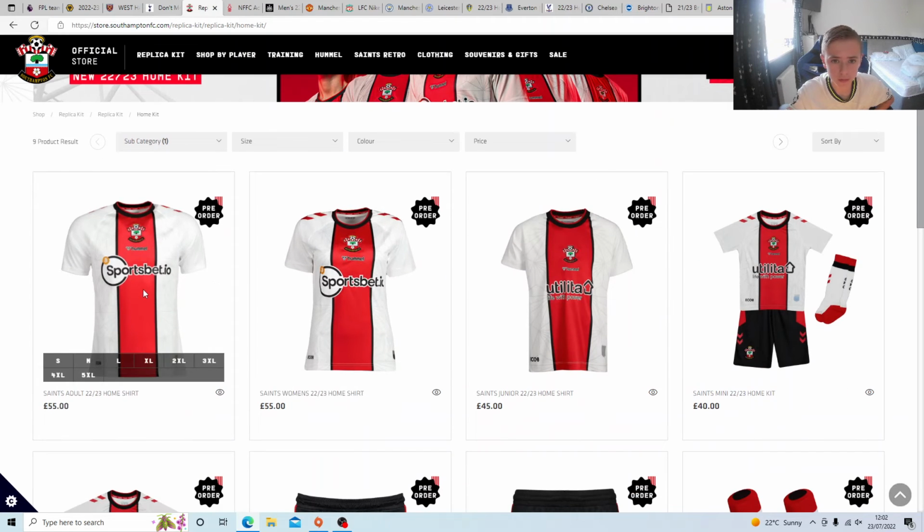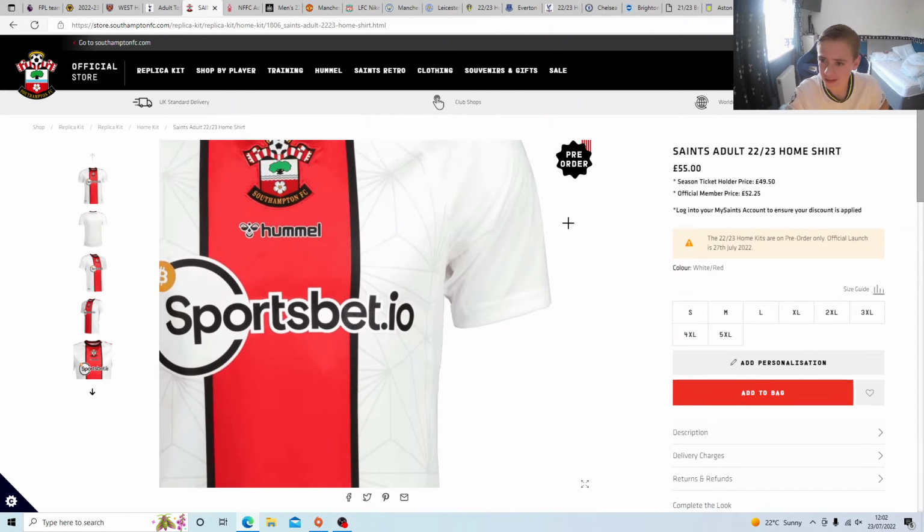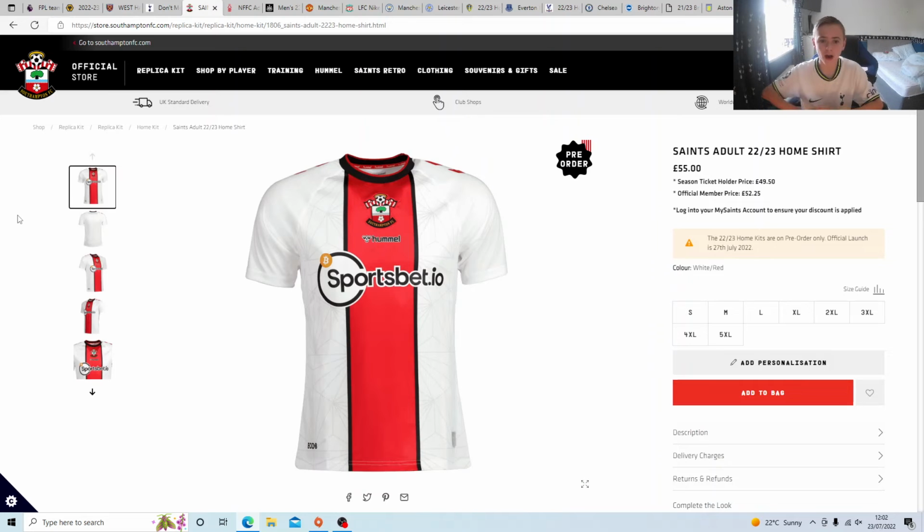Moving on to the Southampton kit. This is not the away kit, guys. This is their home kit. This. No. Your colours are red and you're doing a white kit. What has gone wrong here? What's the red design? Guys. What have they done here, Southampton? All I'm saying is a 3 out of 10. Worst kit so far. Even worse than the Man City one. That's awful. This is just no. Oh, get this off my screen, please.